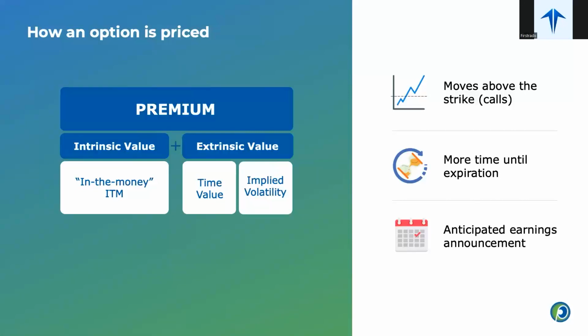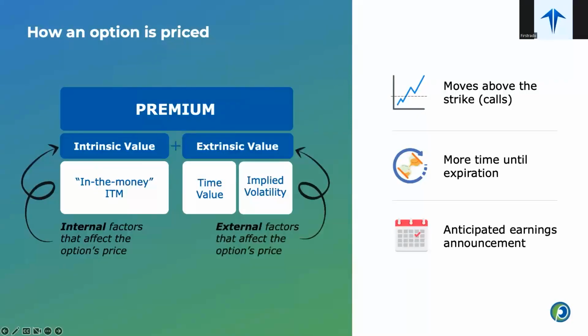But where optimal environments and strike price selection come from is literally these components of a premium. And the way that I like to remember these in my mind, intrinsic is internal factors, extrinsic is external factors. Internal factors is the underlying security. That's literally it. External factors is time and implied volatility. So things that we can look for in our passenger seat.